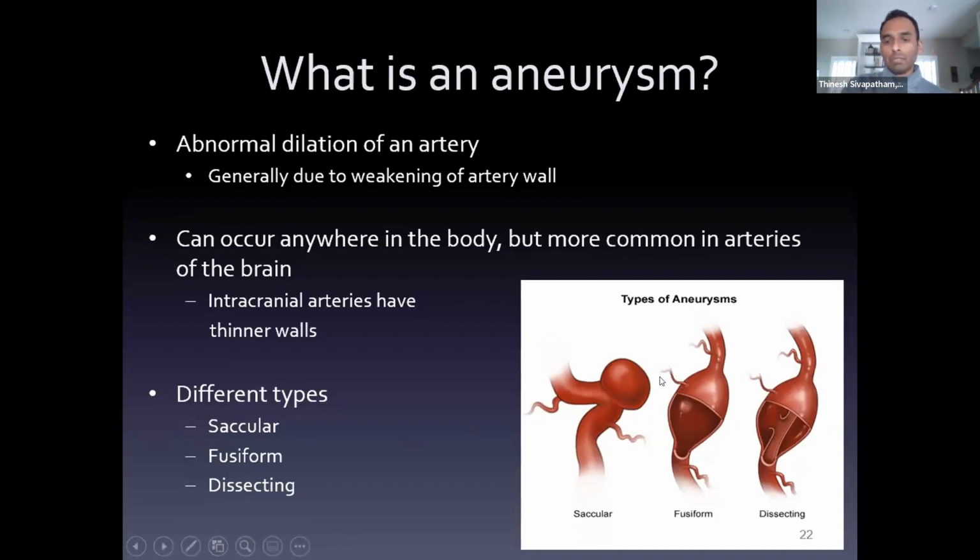The most common type we deal with is what we call a saccular aneurysm, or you may have heard the term berry aneurysm. That's referring to a saccular aneurysm. Most of the time, if someone is talking about having a brain aneurysm, it's going to be that saccular type.